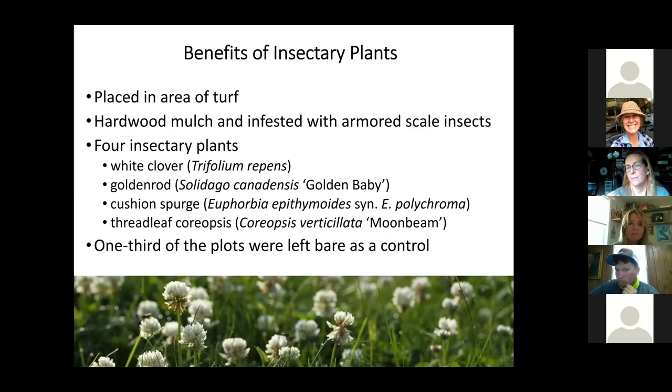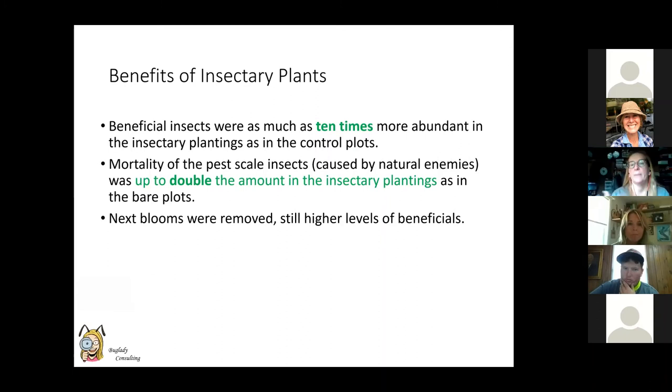And the same thing happened here: where you had those, like the coreopsis, planted around, you had 10 times more beneficial insects in those areas. And they actually found that the mortality of the scales was twice as high where you had those insectary plants around. And this is what's been interesting in that theory they're talking about, that it's not always about the blooms, it's about biodiversity. They actually removed the blooms and found higher levels of beneficials.